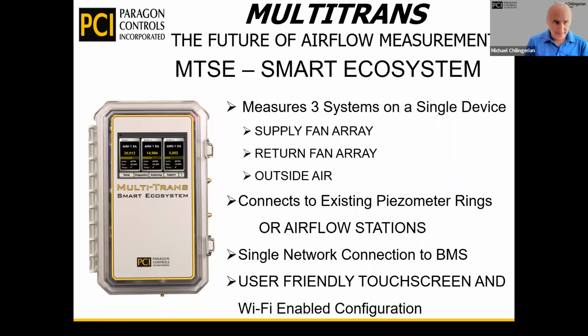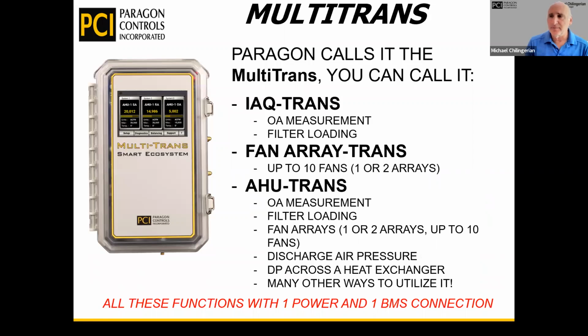Something newer for us is a multi-trans, which measures up to 3 systems, does outside air, all kinds of things. We call it the multi-trans, but one of the things I've been talking about is we can call it an IAQ trans. Since that's such a popular thing right now, we can do outside airflow measurement and filter loading with it, and it's all incorporated into the device.